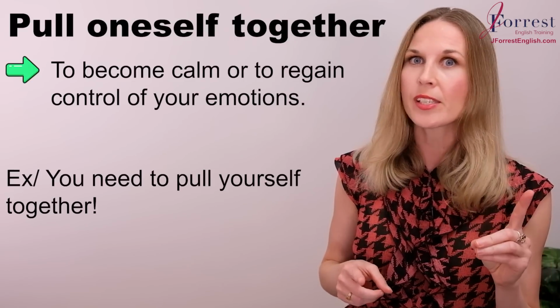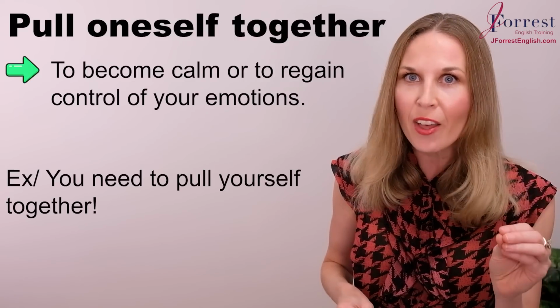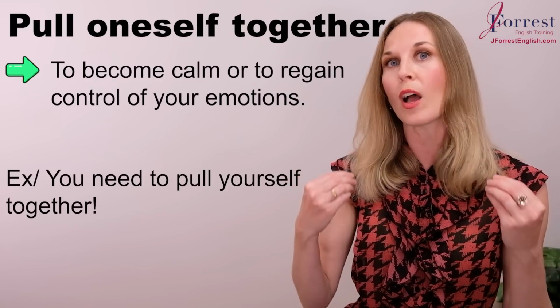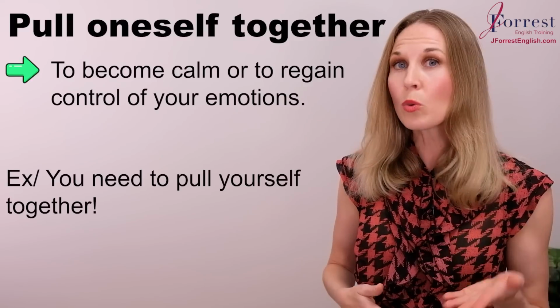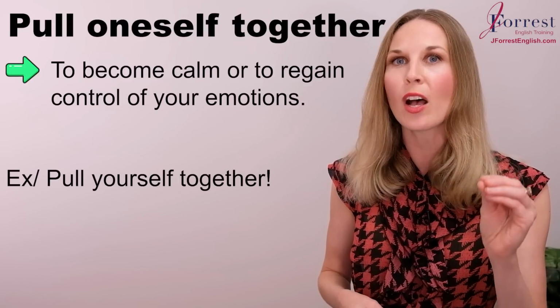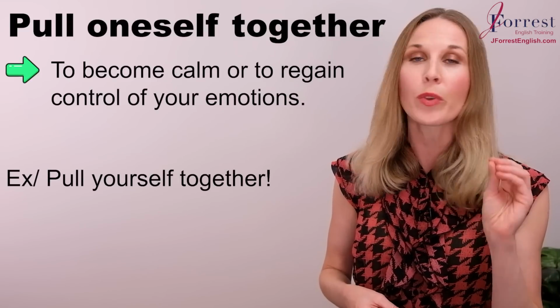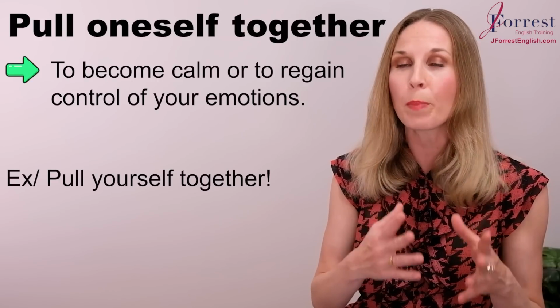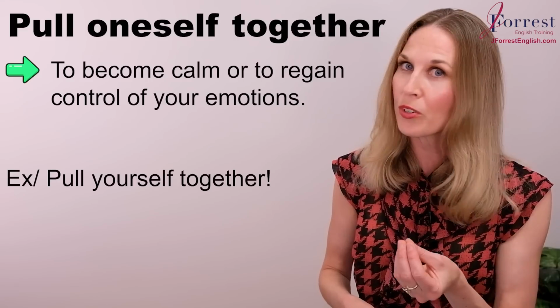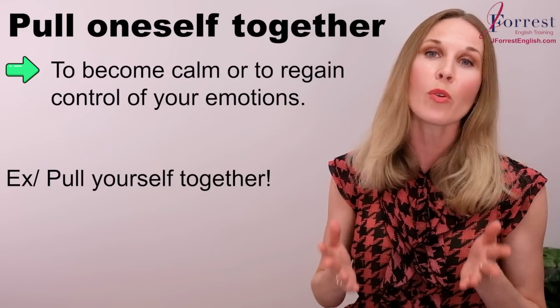Your friend could say, pull yourself together, to let you know you need to regain control of your emotions because you're being too upset, too angry. We also commonly use this in the imperative, pull yourself together. So notice with the imperative, you start with the base verb. Pull yourself together, you need to pull yourself together. Both of those are very common.